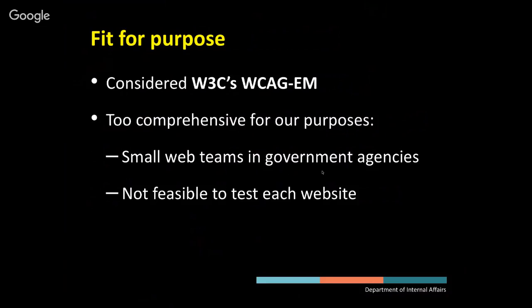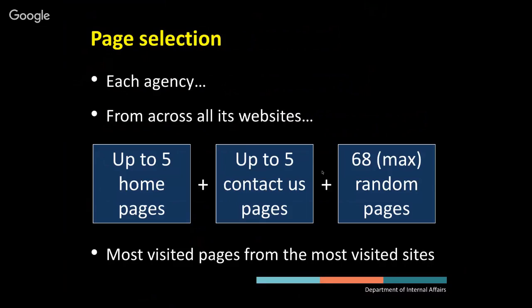And it's also not feasible when we have so many websites for each government agency to test each one of those. It would just be too much effort and too much cost. So we took a different approach, somewhat informed by work that the Canadian government had done earlier, where we asked each agency not to assess each one of its websites, but to assess its web presence, if you will. So from across a government agency's web presence, from across all of its websites, each agency was to select up to 5 home pages, up to 5 contact us pages, and up to 68 randomly selected pages. And those were weighted in terms of visits, right?